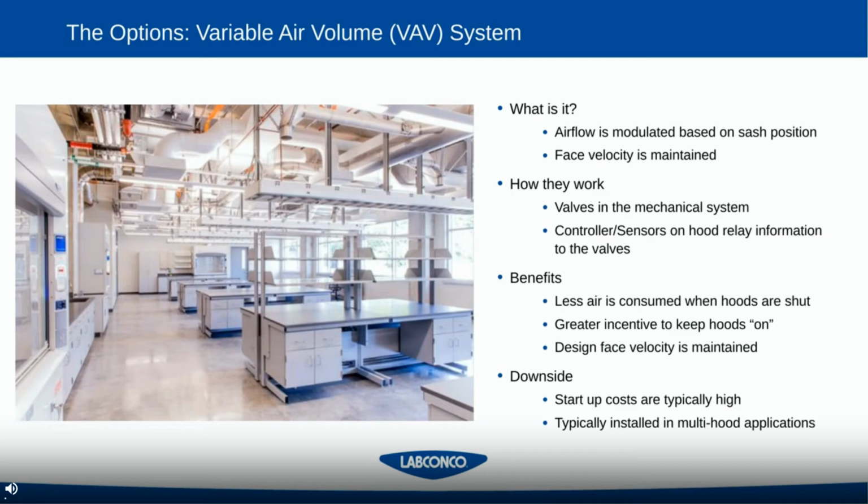The previous options have been exclusively about the fume hoods themselves, but this option is related to the mechanical system that the hoods are operating on. So, the variable air volume system. We discussed the constant air volume system. Well, the variable air volume system is essentially the counterpart of the constant air volume system, or CAV. In a VAV, air is modulated based on how high the sash is, and the thing that's kept constant in a variable air volume system is the face velocity.